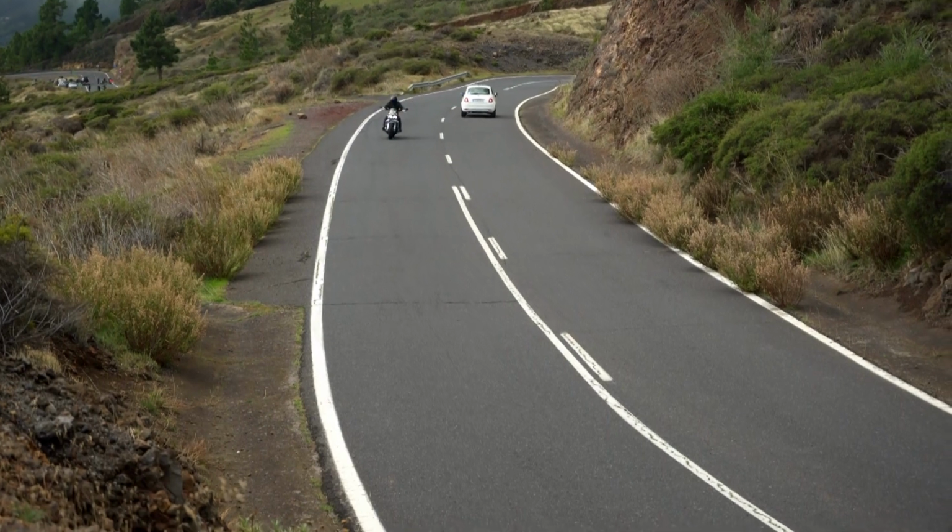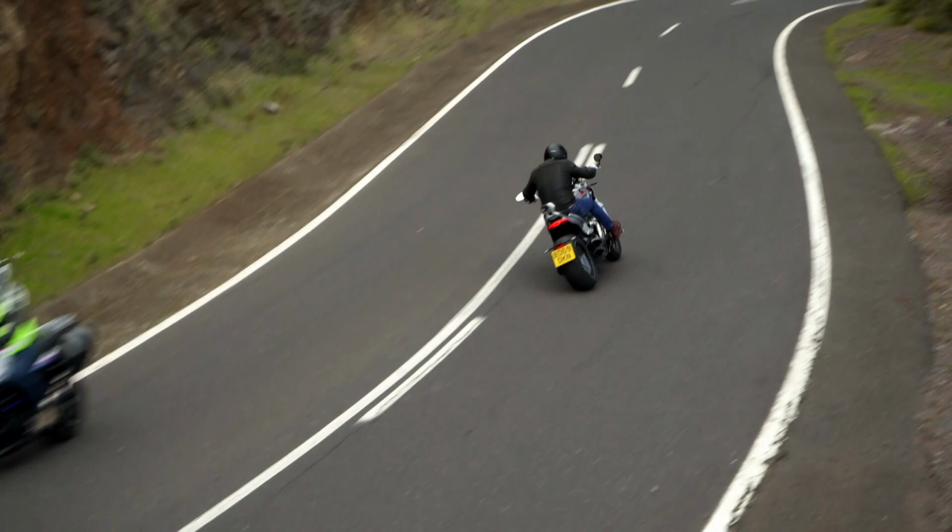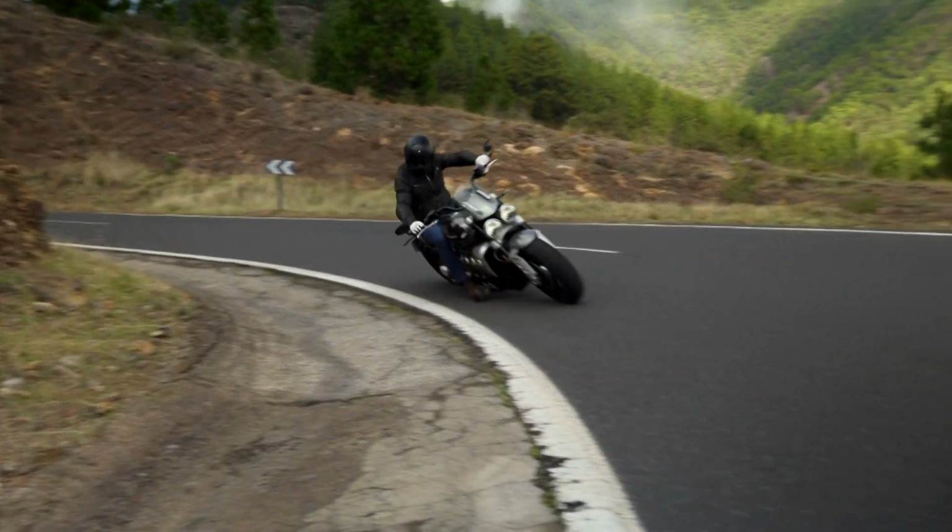If you're in the market for either, you've got to test ride them both. I'm sure, like me, you'll be drawn to the R, but once you've had a spin around the block on the GT, you might find it suits you more, like it suits me.